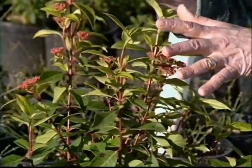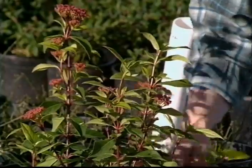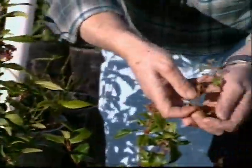So here you have a plant twice as large or better and much, much bushier at exactly the same cost. Now there's one other thing. If we look in here, we're going to find weeds.